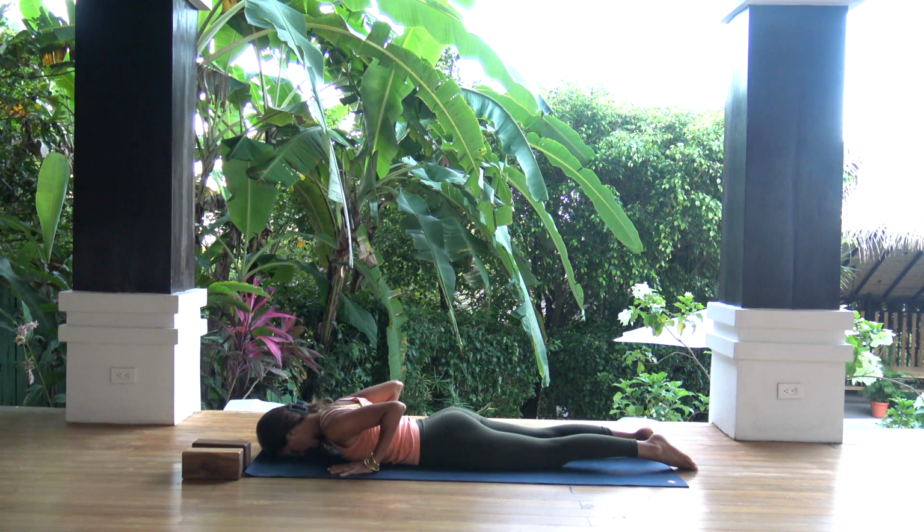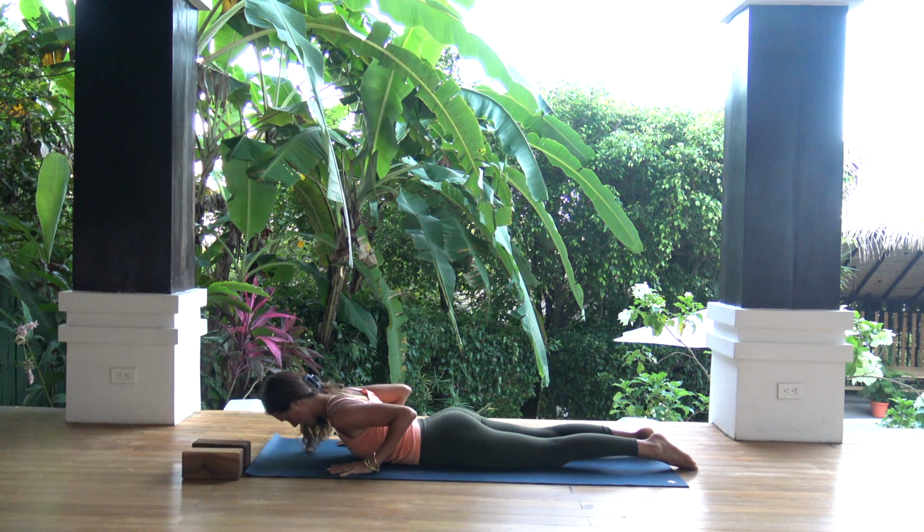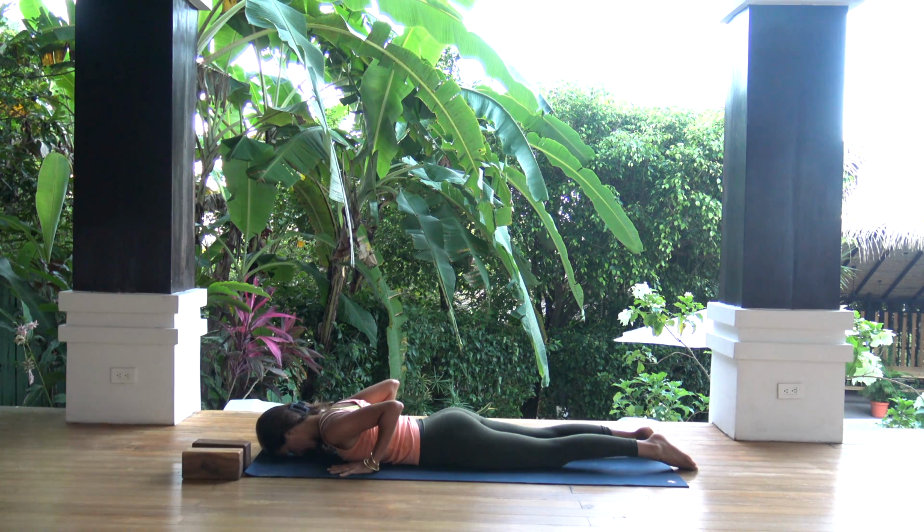And again, inhale to your cobra, baby cobra. Stay here, stay lifted, and exhale as you stay lifted. Inhale here, maybe lift a little bit higher and longer. And then exhale, lower down all the way.